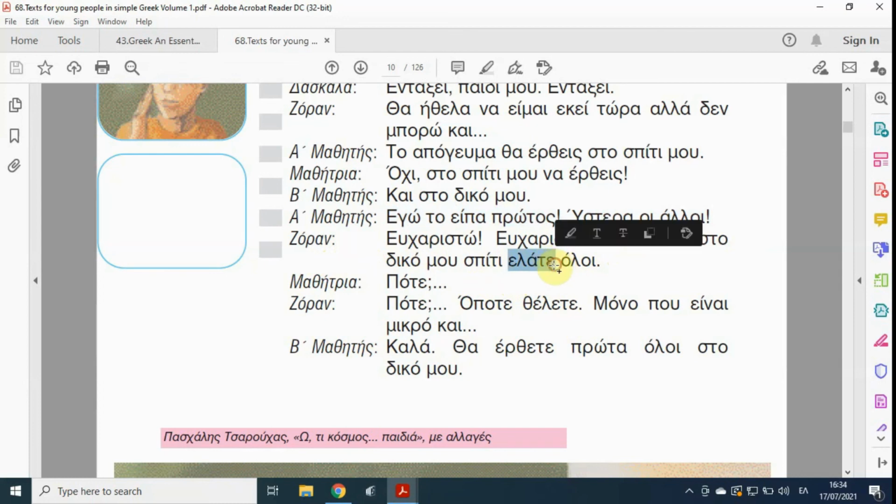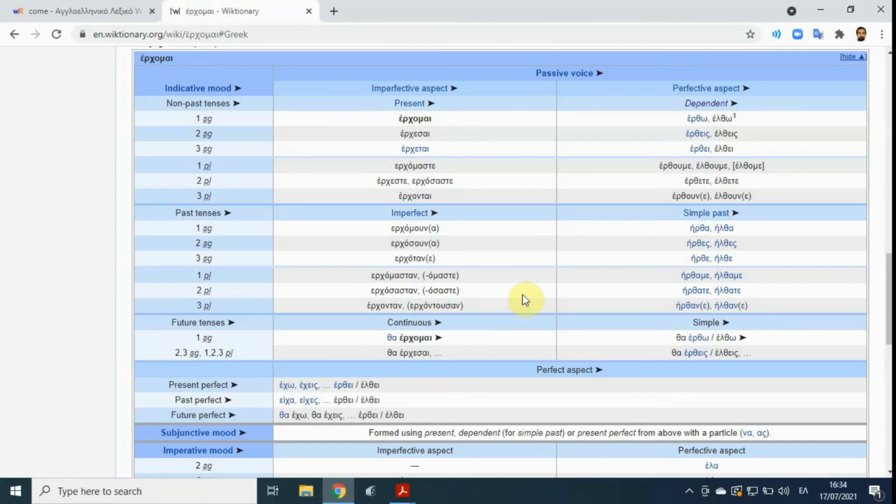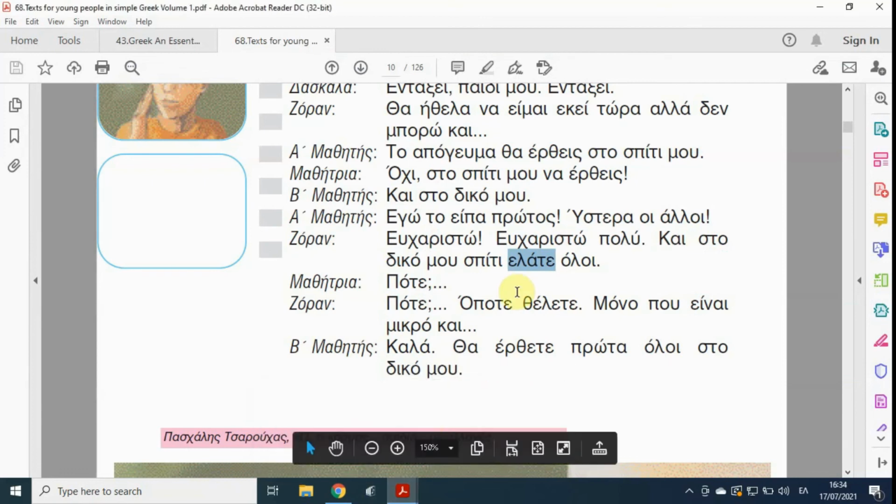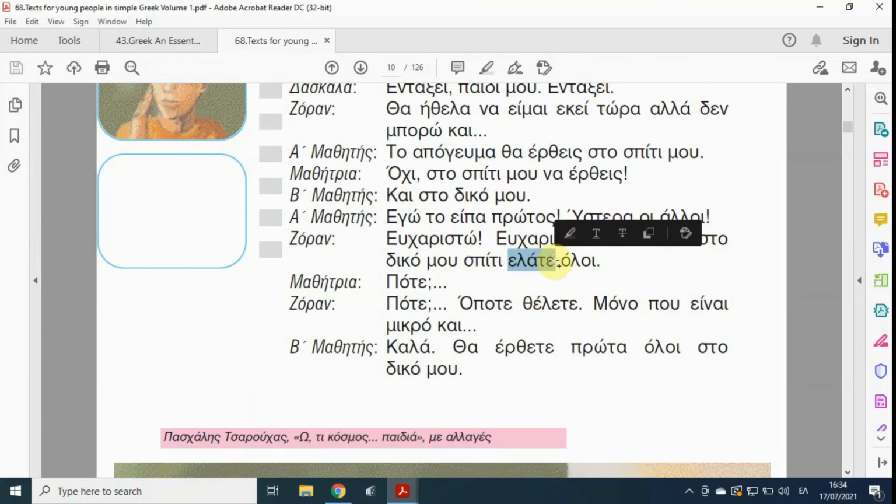Okay, now this as well, didn't know what that was, and that is also a form of the verb έρχομαι. Έρχομαι? Yeah, I'm not even sure. It is έρχομαι, that's how they say that. Let me just look here. No, here it is. Έρχομαι. Okay, let's get back to it. But this is actually the plural imperative of that, so it means come. But it looks mega different because of the lambda here, the l sound. So ελάτε όλοι, everyone come to my house. Okay. Όποτε θέλετε, μόνο που είναι μικρό και. Alright, so that's that.